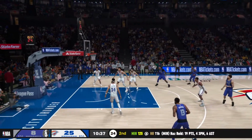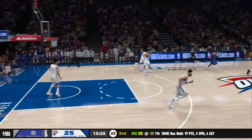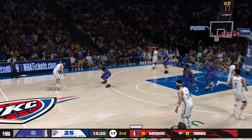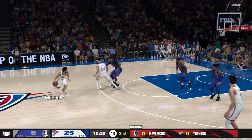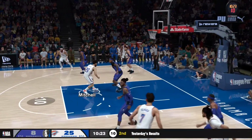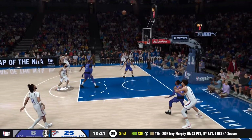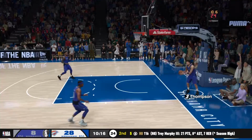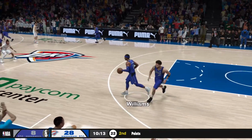Thompson for 3. It's Chet Holmgren with the rebound. Holmgren's got 8 rebounds in this game. And a big lead for them on both the scoreboard and the backboard thus far. Now, here's Mitchell. Pass to Joe. Good, and it's Mitchell picking up the assist. Joe's got himself going with the triple, his first basket of the game.